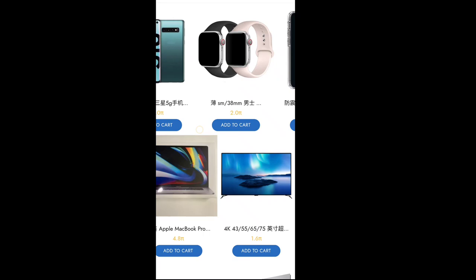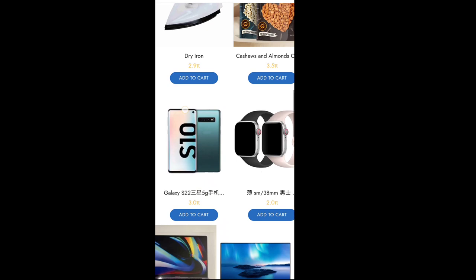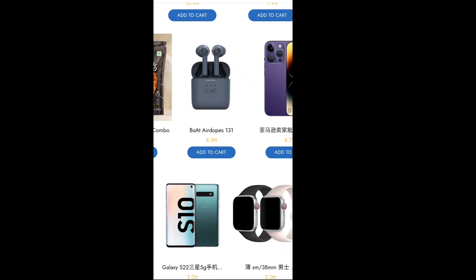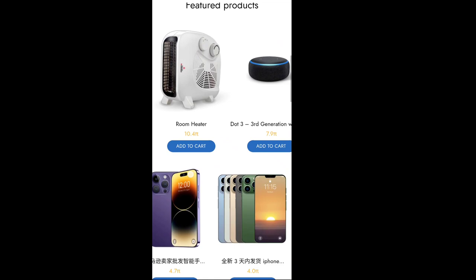And we have a Samsung Galaxy S22, the price is 3 Pi coin. And the dry iron, the price 2.9. Almonds 3.5. Boat AirDrop, the biggest Indian company, the price is 4.5. And we have a used iPhone 4.7 Pi coin. And then we have a third generation Alexa, the price 7.9.